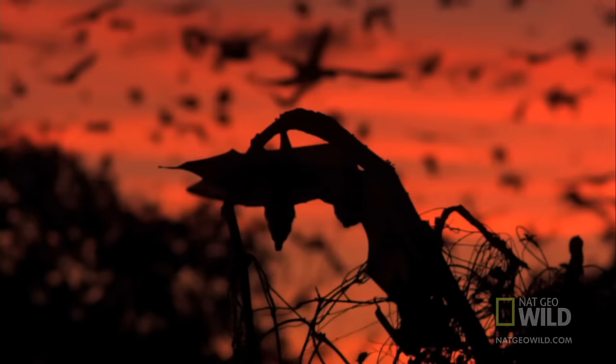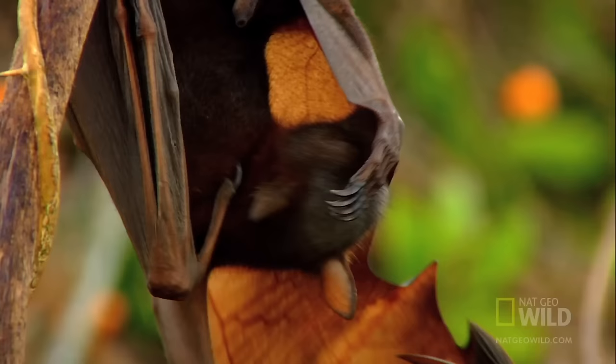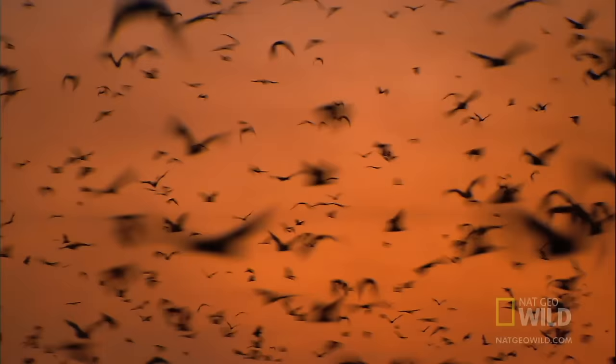So the foxes have to keep those wings working like a well-oiled machine. A good licking keeps those hands primed for flight. Since flying foxes never stay in one spot for long, each bat has to be locked and loaded. They just have to keep their hands out of the water.